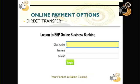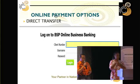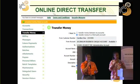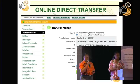And the online payment options, for those of you who have already gone through or used this service, this is a familiar screen. On your BSB online business banking screen, you will see the client number, username, and your password. After inputting all the credentials, once you log in, it will take you to the next screen, which is transfer money.